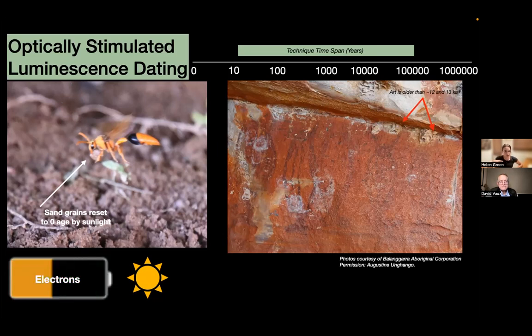In the context of rock art dating, if an animal or an insect digs up some of that sand, the example here is a mud wasp, they use the mud from the surrounding environment to create their nests. The charge in the grain of sand drains to zero as it's exposed to sunlight. So when the wasp digs up the mud and flies to wherever it's going to build its nest, the grain of sand drains to zero.